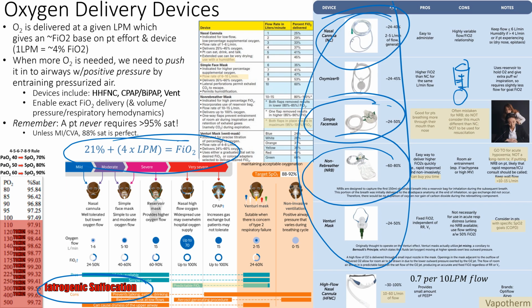It has different markings, different liters per minute on it. From those liters per minute, you can calculate approximately how much FiO2 someone's getting based on average effort. If they have really weak effort, it's not exact, because the patient has to provide that extra support to inhale the oxygen. So room air is what FiO2? 21%. So 21% plus 4 times liters per minute is approximately how much FiO2 you're getting. If you're on a nasal cannula at 6 liters or a simple mask at 6 liters, how much FiO2 is that? What's 6 times 4?